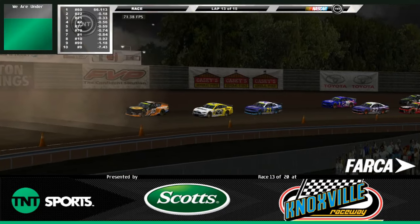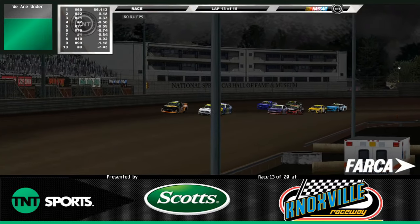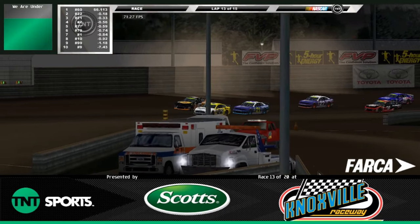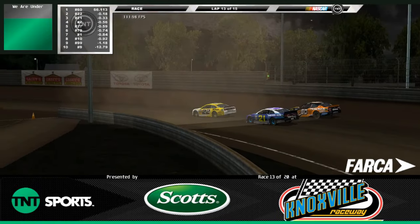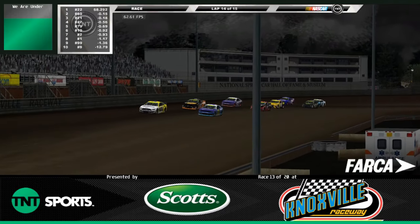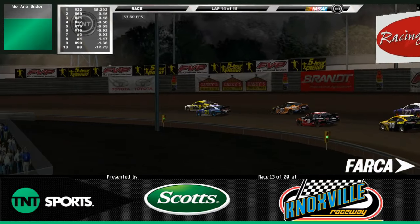Mr. Johnson flying into the corner with the 79 following. Brad Smith trying to regain the lead. The 27 and then the 79 have cleared the 2. Forget about that back transfer spot. The 10 car moving up. Douglas trying to win this heat race. Moves to the inside of the 22.